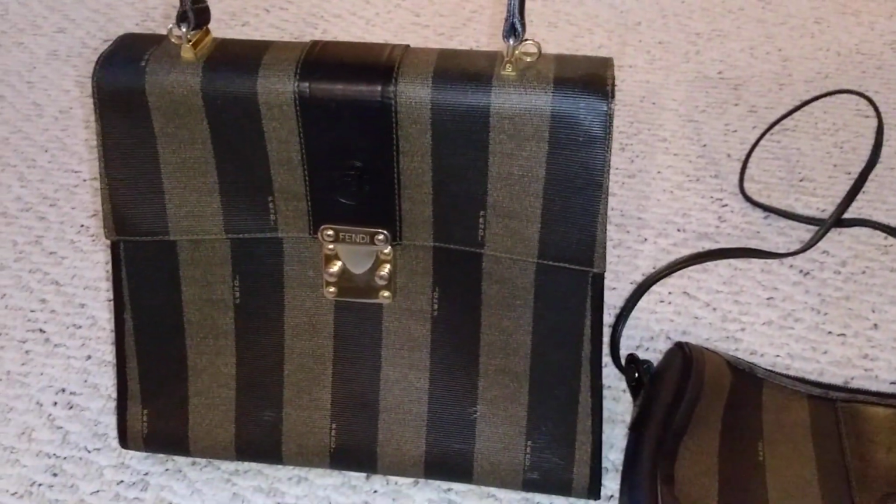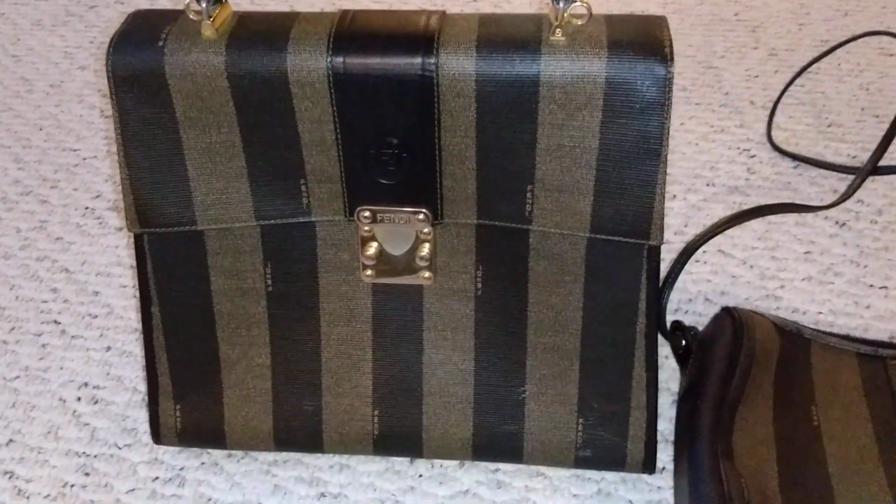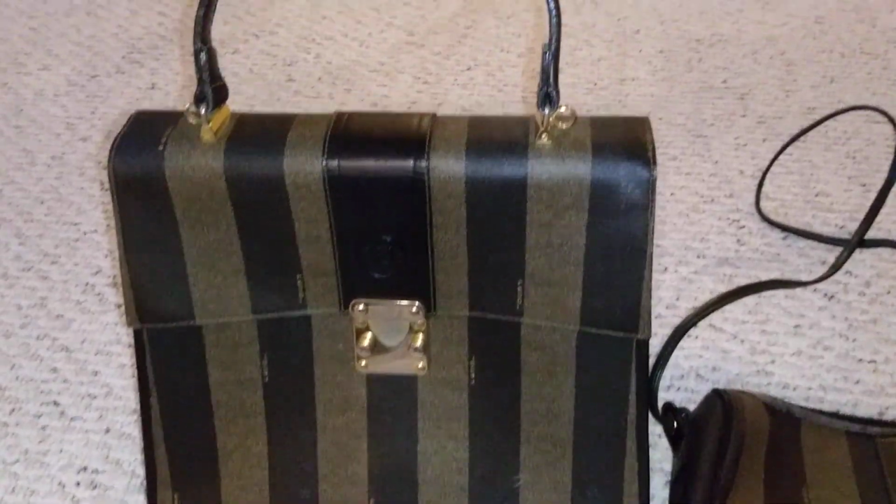So I'm not gonna fall into that pit anymore, because I have this tendency to just pick up something and hope that the repair shop would be able to do some magic.